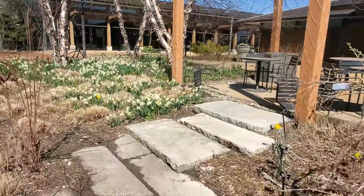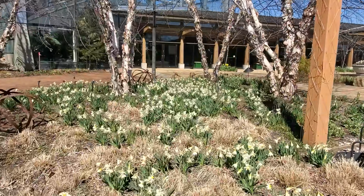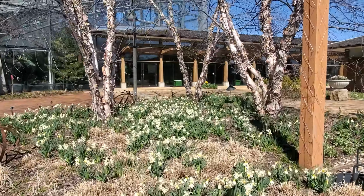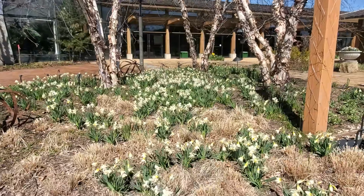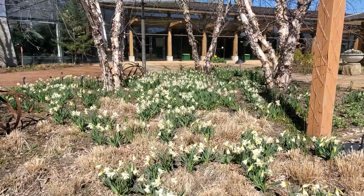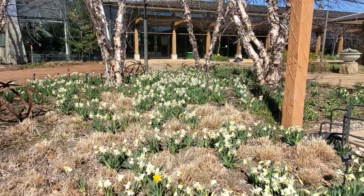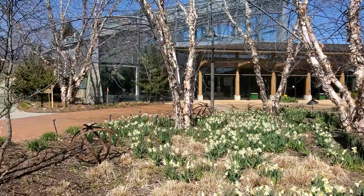This has always been one of my favorite areas in the gardens for spring bloom. I really do enjoy daffodils, and I love how in this planting it reflects a design term that we call color echoing. So I really love the way that the white bark of the birch is echoed in the white flowers of the daffodils. A wonderful design element. Certainly the yellow daffodils would not provide that same effect.